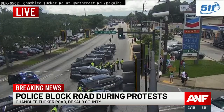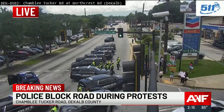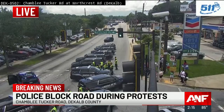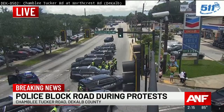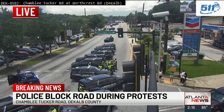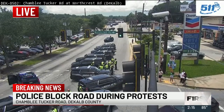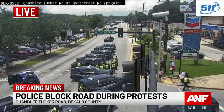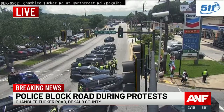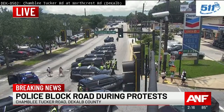So what they don't want to do is get into a direct confrontation with protesters because that is when protests can turn into riots. At this point, it does not appear to be a riot of any kind, but rather protesters, again, I know we use that phrase mostly peaceful very often, and a lot of people criticize that term, but the protests we've seen today throughout the metro have been peaceful, particularly down by the state capitol.